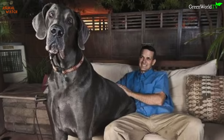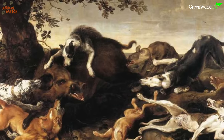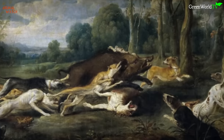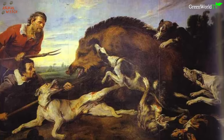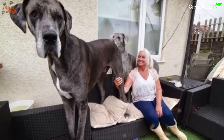Thought to have descended from English Mastiffs bred with Irish Wolfhounds, the breed was used to take down wild boar in large hunting parties back in the 16th century. And there is even some evidence to suggest that similar types of dogs existed right back in ancient Greece.